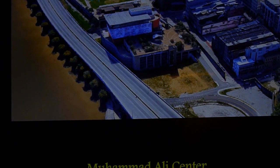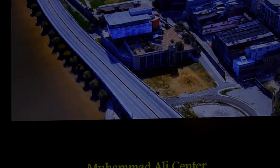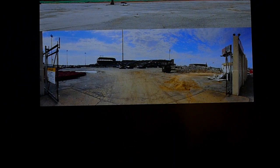The Kingfish, some of you may recall the steamboat Kingfishes. And then they built the Muhammad Ali Center where that Kingfish once was. Some of you may have gone out to a ball game out at the fairgrounds. It was both baseball and football out at the fairgrounds stadium. Then they demolished that.